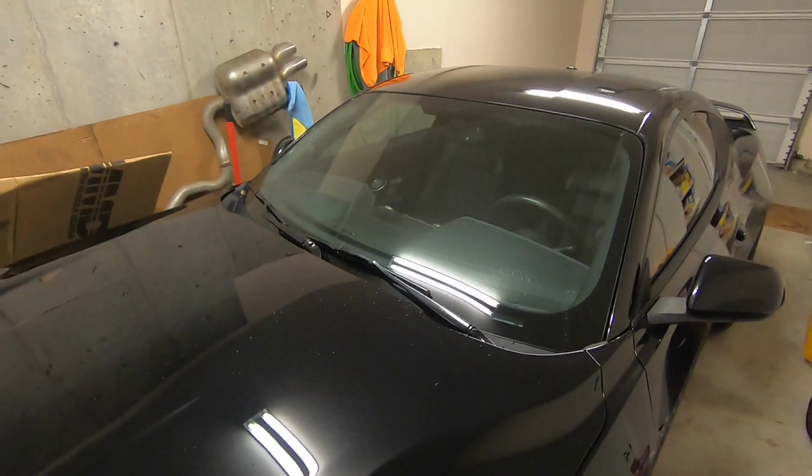We got the blades on, we got the winter tires on, so we are set.